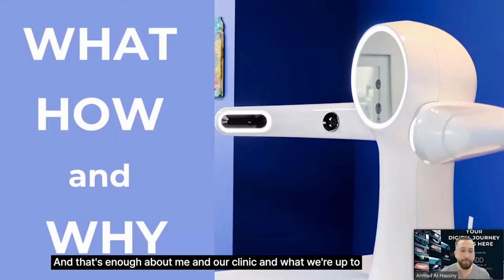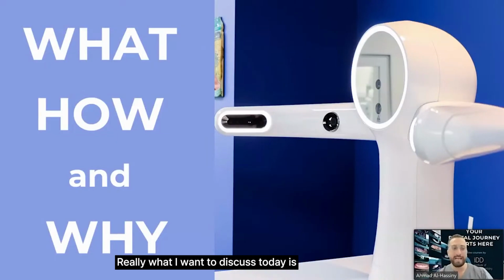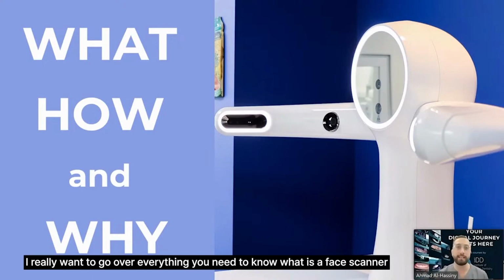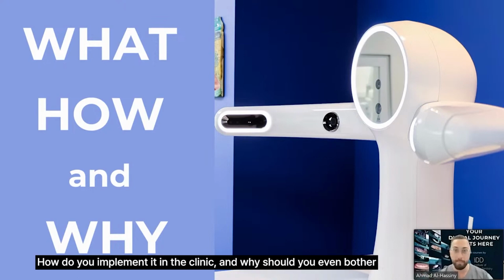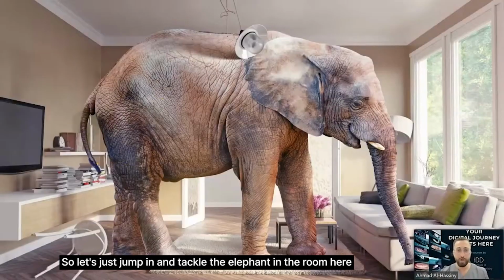And that's enough about me and our clinic and what we're up to. Really, what I want to discuss today is the what, the how, and the why of face scanners. I really want to go over everything you need to know. What is a face scanner? Some of you may have no idea. How does it work? How do you implement it in the clinic? And why should you even bother? So let's just jump in and tackle the elephant in the room here.